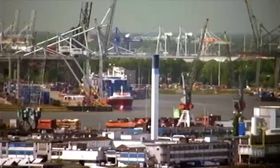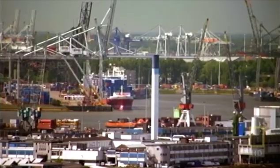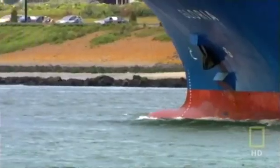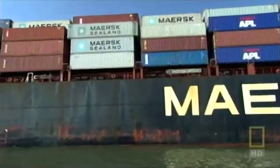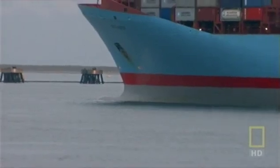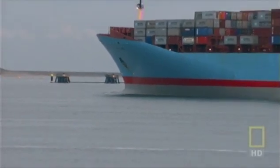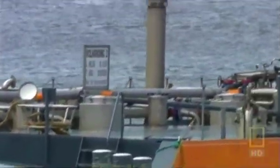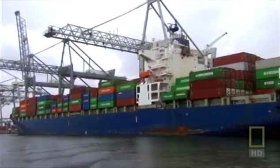When the world's industrial giants move their mountains, there's a legendary port with the sheer mechanical brawn and depth of water to handle these colossal shipments. 95% of world cargo volume moves by ship. And this port sees the biggest of them.